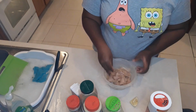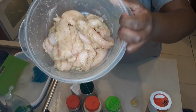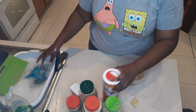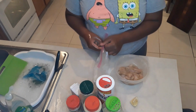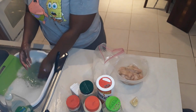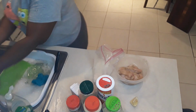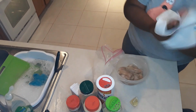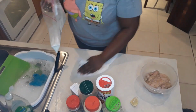All right, can you see? Now that that is all mixed up, then my flour. I rinse my hand off. Did you see me dip my hand in the water? I do have a sink full of bleach water. I like to work with bleach water as I cook because, look at me, I'm still wiping counters and stuff. It's crazy.